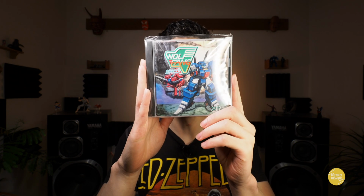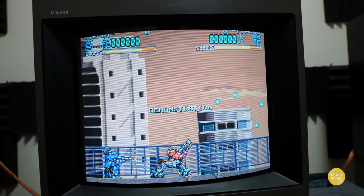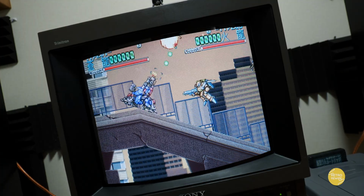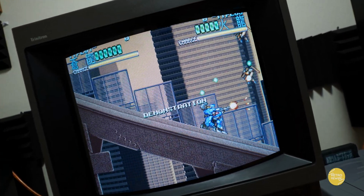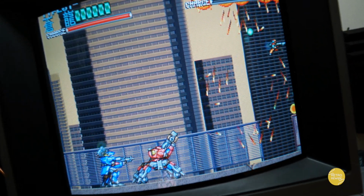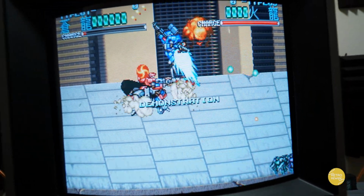And then we have one that I was pretty surprised when I found this. This is Wolffang by Data East. This port is done by Zing. And I ended up paying $20 for this bad boy, but freaking awesome game. And I found it in Akiba of all places, and I couldn't believe that it was so cheap. Usually you see this game for about like 90, 80, or $100. So that was definitely a freaking awesome surprise.